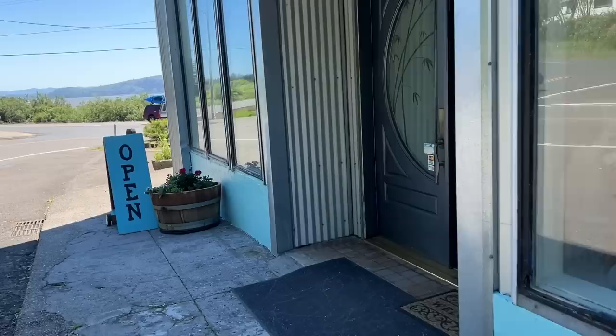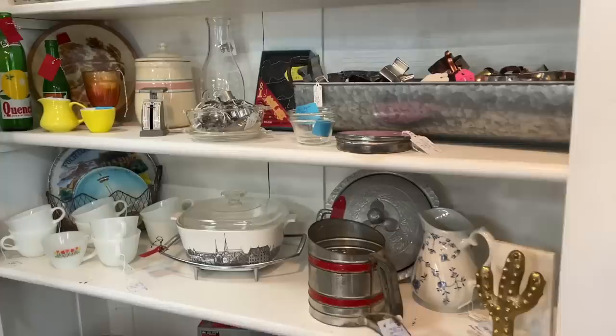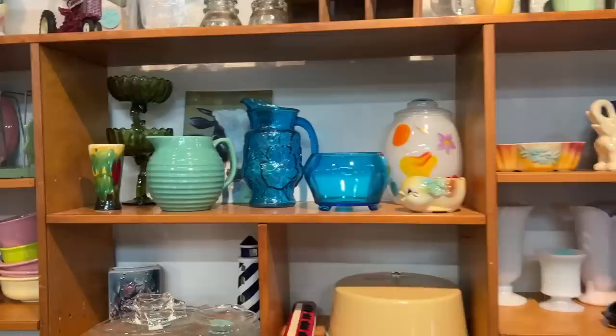We are just going to thrift our way towards my cousin's today. And this is a great little vintage store. I've only been in here a couple times, but every time I have been in here, I have found some really good deals. This glass blue pitcher is so perfect for a summertime barbecue.